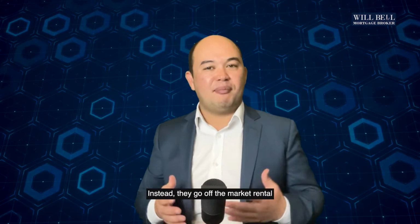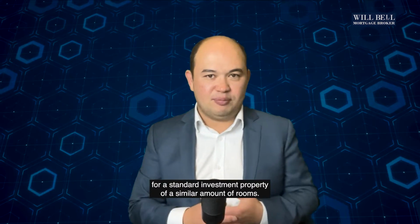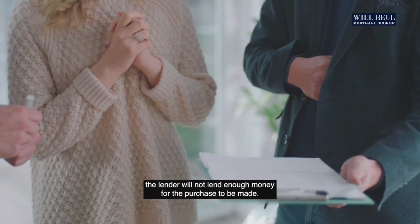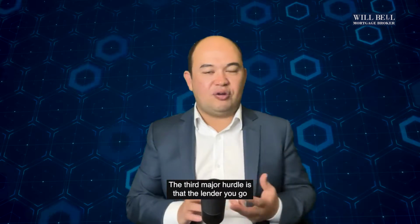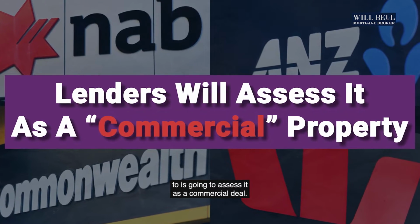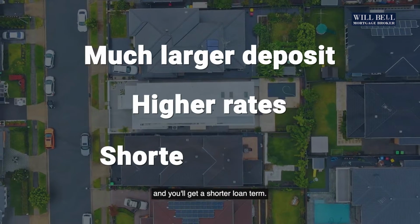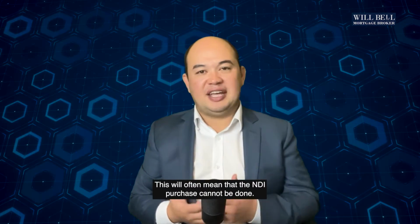Secondly, lenders won't use the potential rent from having the place rented out as an NDIS property. Instead, they go off the market rental for a standard investment property of a similar amount of rooms. This is a massive difference, and it will often mean that the lender will not lend enough money for the purchase to be made. The third major hurdle is that the lender you go to is going to assess it as a commercial deal. Basically, that means you need a much larger deposit, higher rates, and you'll get a shorter loan term. This will often mean that the NDIS purchase cannot be done.